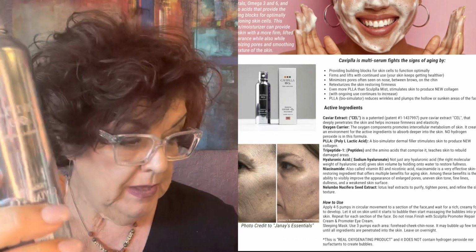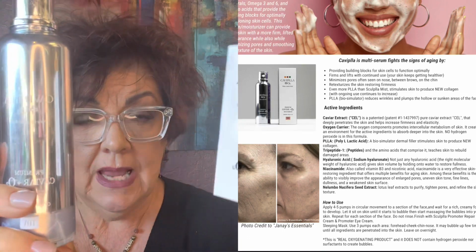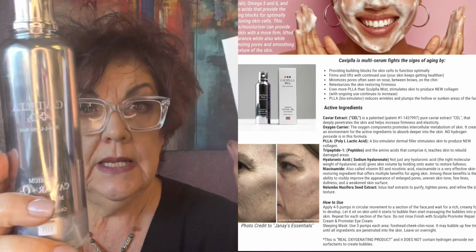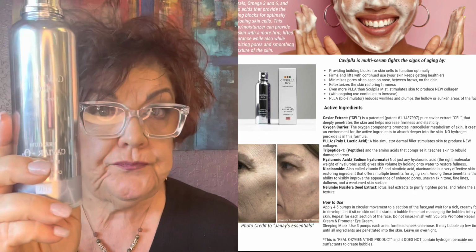So the first thing that they came out with was the cavapola. And the cavapola is your serum, and it comes in 2 sizes. I'm going to put my glasses on. It comes in a large size, and it comes in a small size. And again, this is 4 times the size of this, so it's a better value.